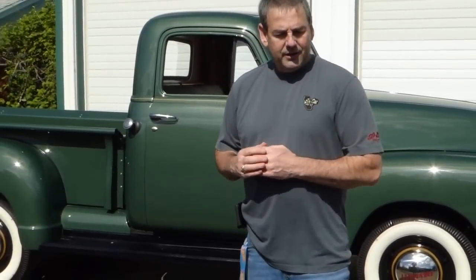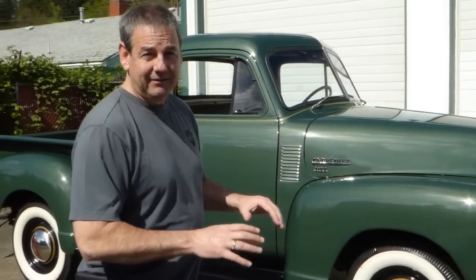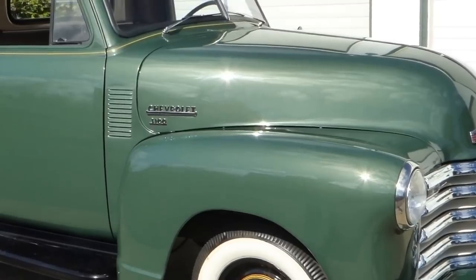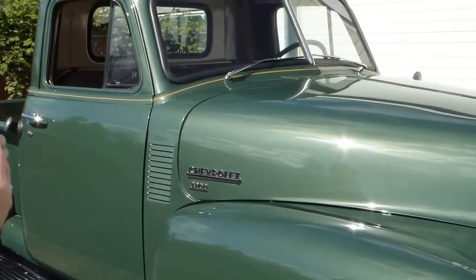Now, this truck has been completely restored. It's only got about 136 miles on it since its restoration. It's been restored for some time now, but literally every nut and bolt on this thing has been replaced, replated, reconditioned, what have you. But I want to take you around it and show you how nice it is.